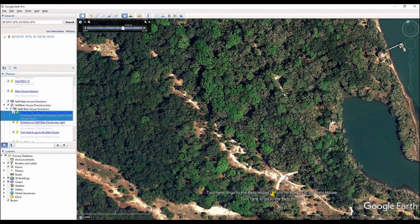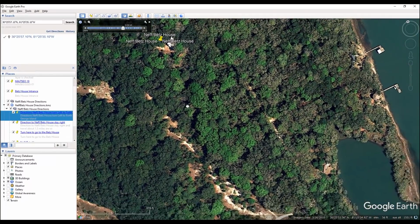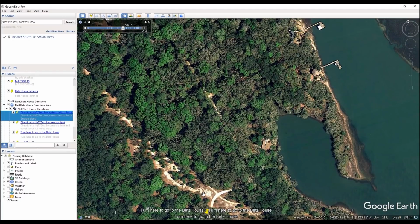This may lead there, but I'm not sure. However, you probably could park here and then hike up this little trail right here and get to it some kind of way. But what I'm thinking is the right way to get there is down the road. So if you go down the road here, as you can see, it turns and it comes up.